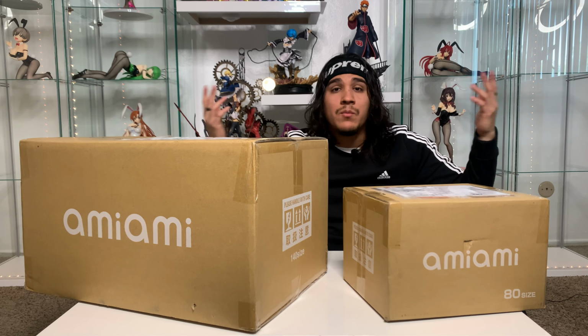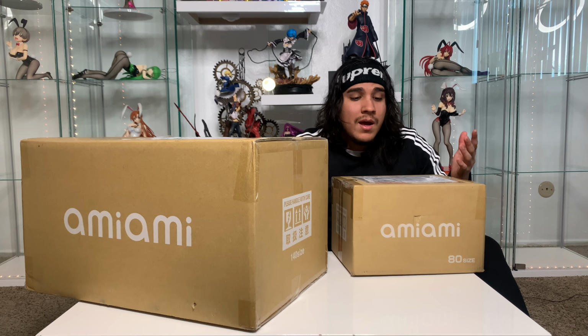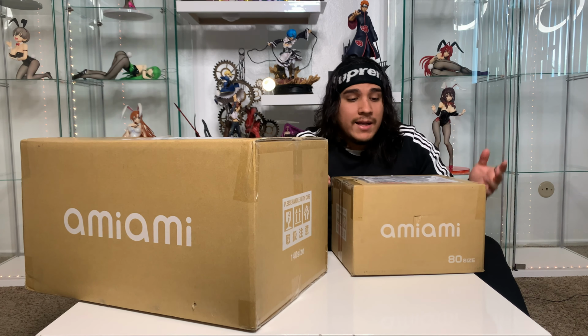And yeah, this one's Asuna from SAO. Hopefully you guys have seen that anime. There's a lot of people that don't like it, but I personally love it. This was about 14,800 yen.